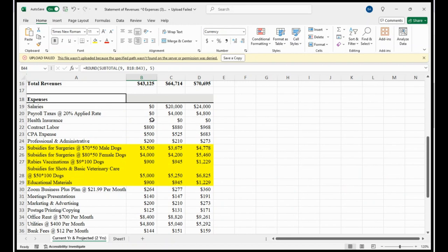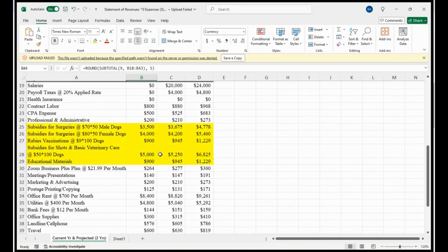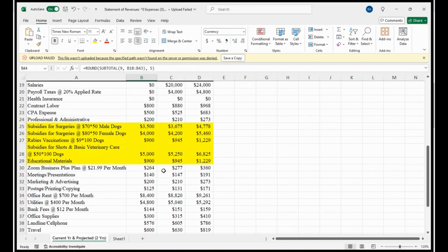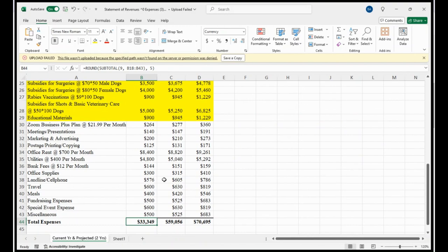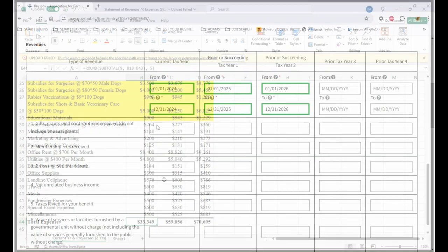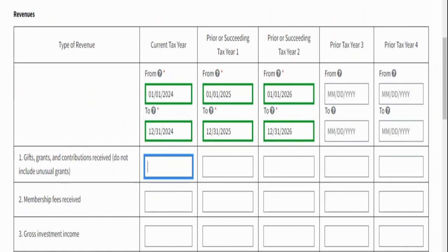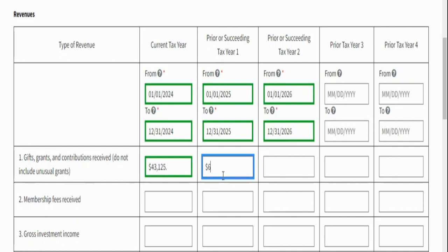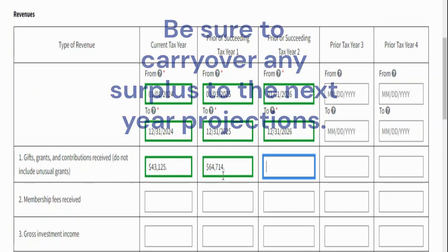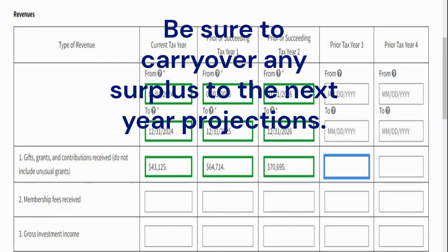So I am going to say 43,125 minus 33,349. That gives us a surplus of 9,776. Now, for that first year, the total revenues were 43,125. For the second year, 2025, 64,714. And then 70,695 for that third year.